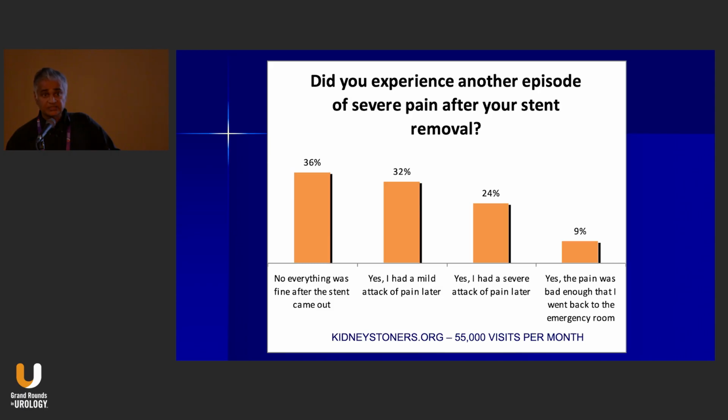It's important to remember that patients have pain after stent removal. If you look in to take the stent out and you see a fair amount of edema around the UO, give them some Toradol to take for a few days, because otherwise they're going to come back with more pain, and reassure them that it's normal to have some pain for a day or two, but it'll get better.